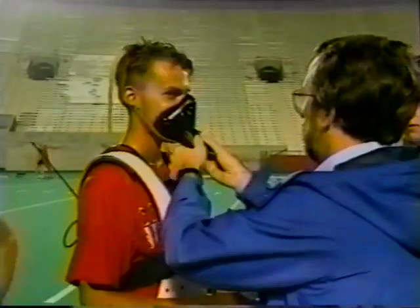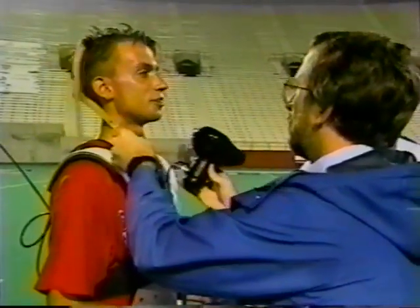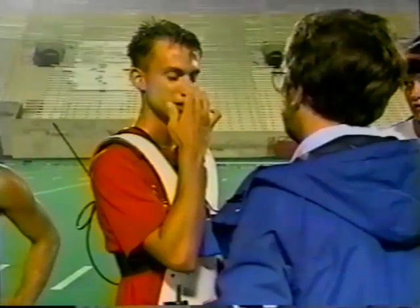Those are the same type of numbers I would expect to see from very good athletes in the middle of a marathon. These kids are working very hard. Metabolically, they're doing the same type of work as a marathoner in one certain sense.